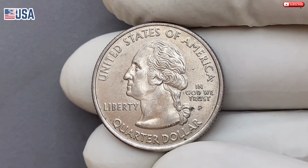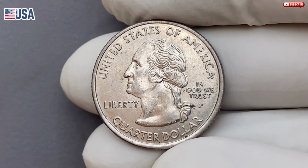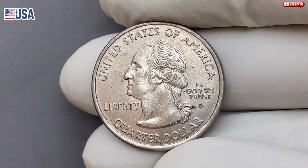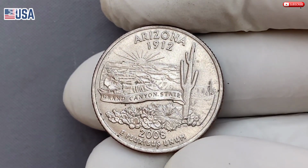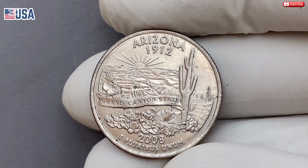It features the iconic Grand Canyon, one of the 7 natural wonders of the world, stretching across the background. In front of it, a saguaro cactus stands tall and proud, symbolizing the wild, untamed beauty of Arizona's Sonoran Desert. And beneath it all, the state's motto, Grand Canyon State. But here's the thing. While millions of these quarters were released into circulation, not all Arizona quarters are created equal.